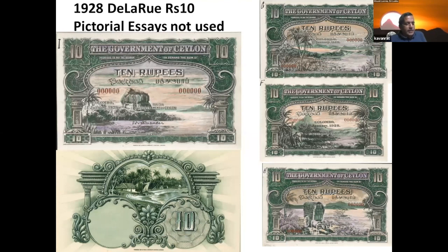I have been fascinated by these essays that I found online sold by Sphinx because they do represent a fairly interesting background to the currency notes that were adopted and when new proposals were made. And I think I have documented about 150 different types on my website, and I'm showing only a few of them.